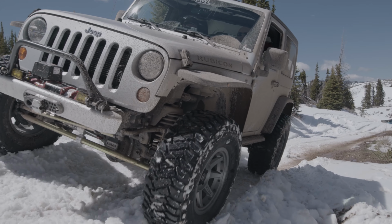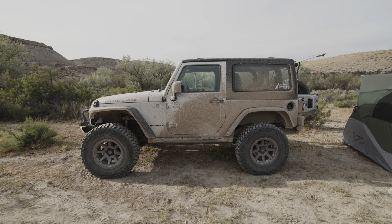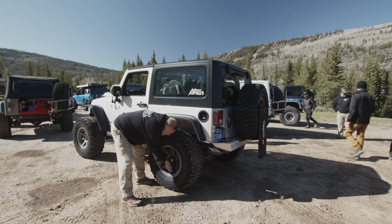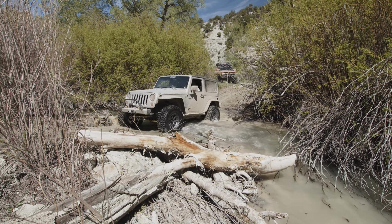Hi, I'm John Herrick from Crawl Magazine, and I've got my 2012 JK two-door. We call it the little feller. Well, first of all, it's got 35-inch tires. Most everybody on the Trek is 37 or bigger, so it's been a bit of a challenge.